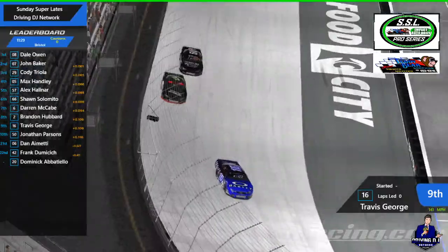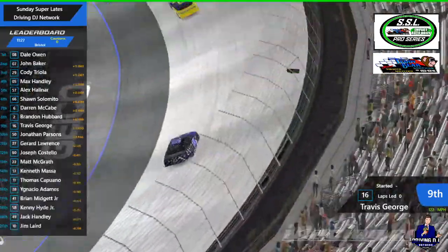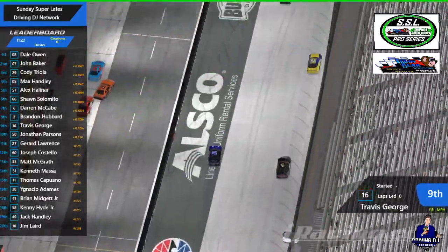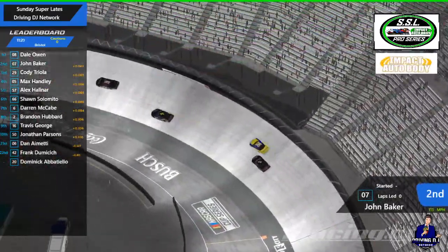These cars lined up. We'll have several different views. Air 07 just behind him. He's going to bounce it off the wall.